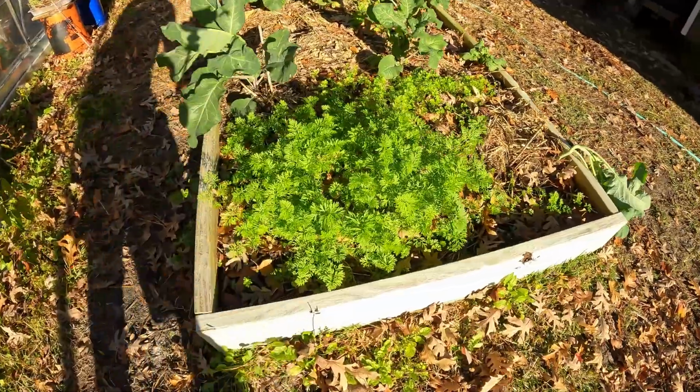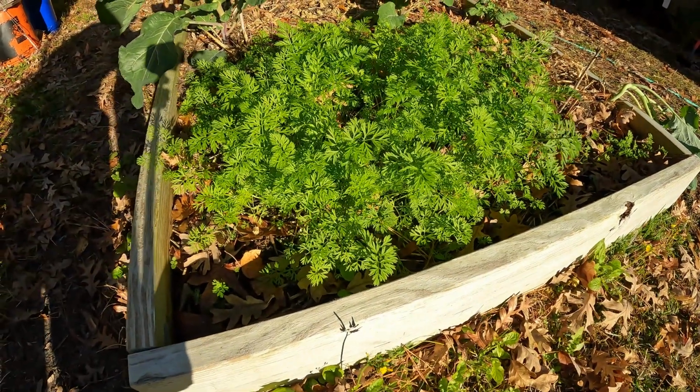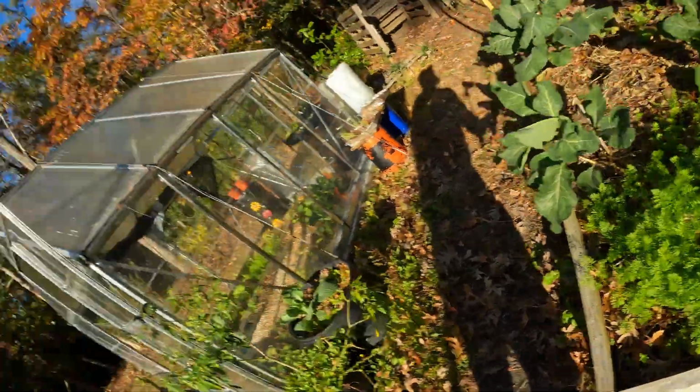So another one for the season that we're in now would be carrots. Carrots are great. They have a long storage life. If you put them in the refrigerator, you dry them, you wash them, and then you store them dried, they'll last a while. And we absolutely love canning our carrots.